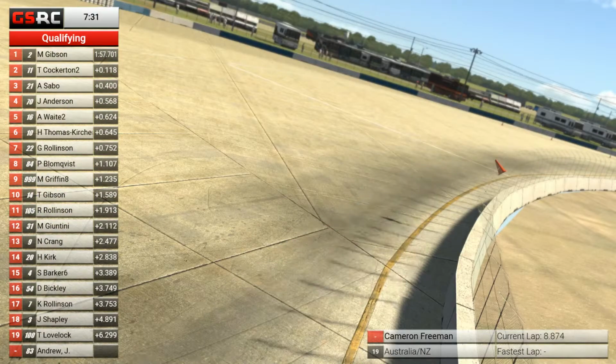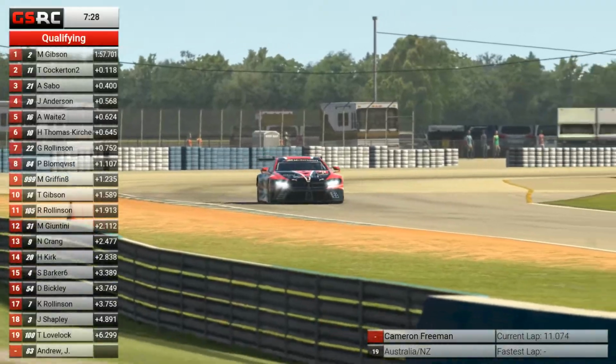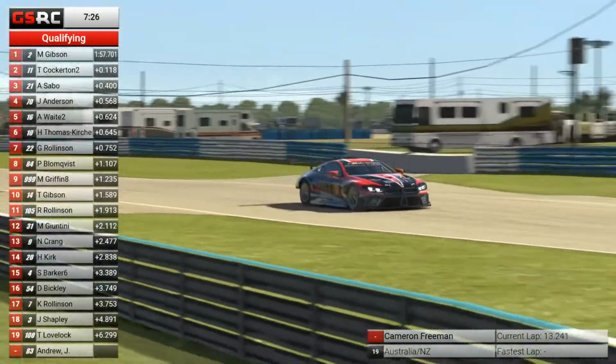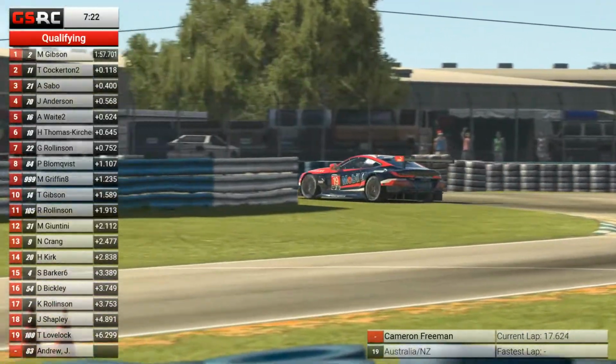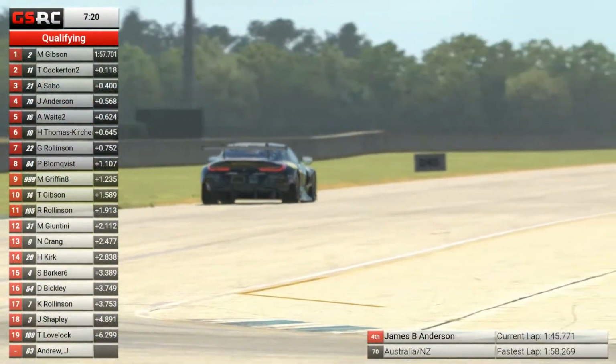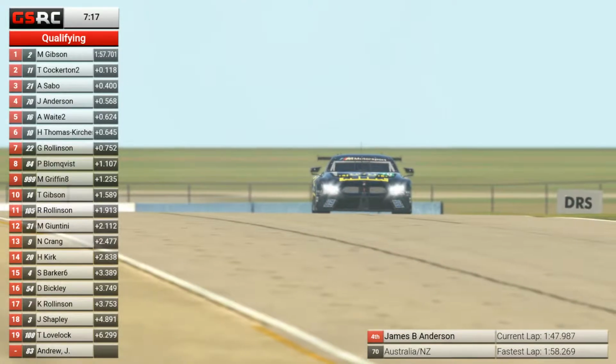No, not at all. He's still one of the 2 drivers without a time. Of course, Cameron Freeman and Joshua Andrew as well. The 2 guys without a time. Joshua is currently outside of the server. Let's hope he can come back later on into this event.